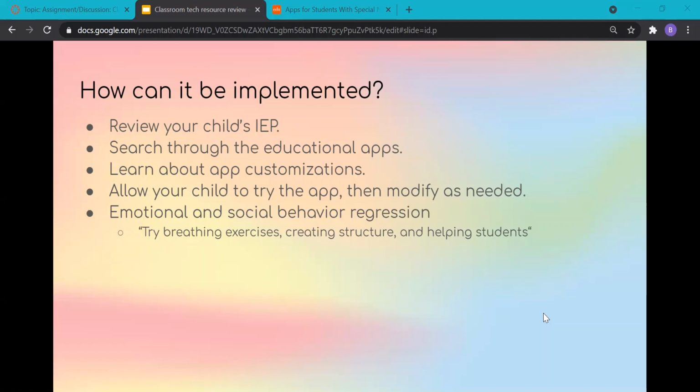Your child may ask you to turn down the brightness of an app or even enhance the text size. These requests may not be specific accommodations outlined in their IEP, but it's important to make your child comfortable regardless. Lastly, change is disruptive. It can lead to emotional and social regression, and it is important to implement small strategies to combat frustration that your student may be having.